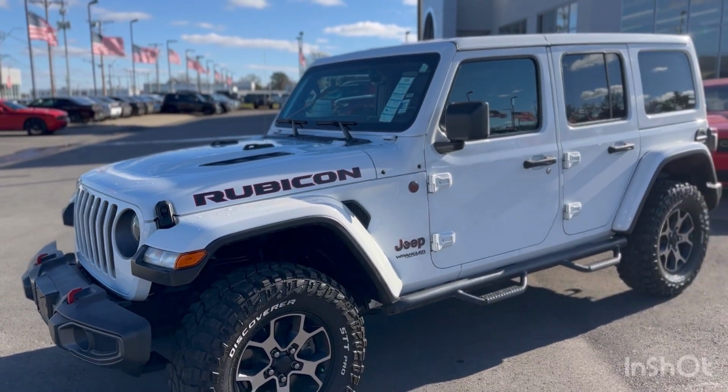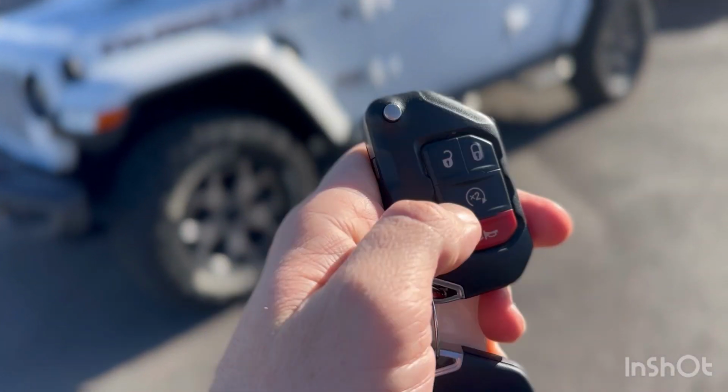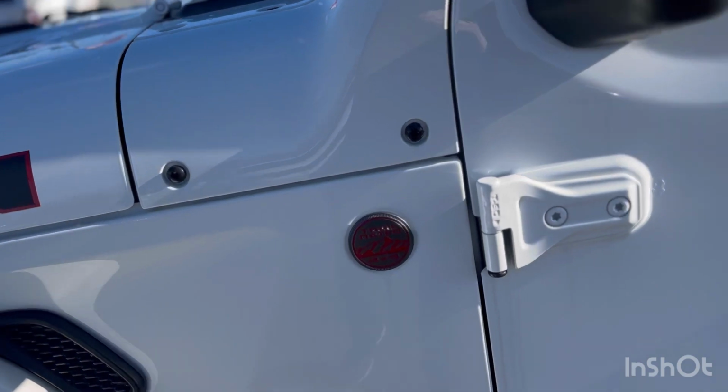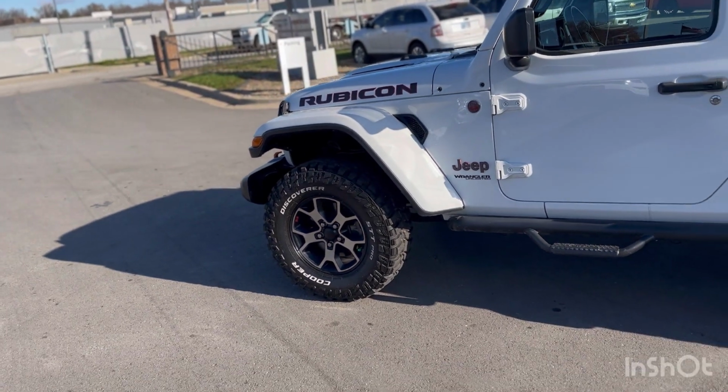So here it is, guys. It's the Rubicon. This one's white, and you can see on the key fob here, it's going to have the remote start. Pretty cool feature there. You just lock it, you press that guy twice, it'll lock it up. You got the trail rating badge here on the Jeep. The trail rating means, well, it's been tested on the Rubicon Trail, so this thing can get through some stuff.